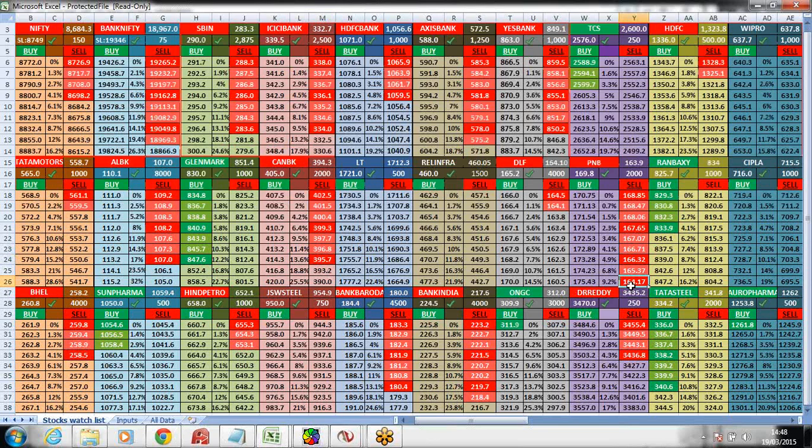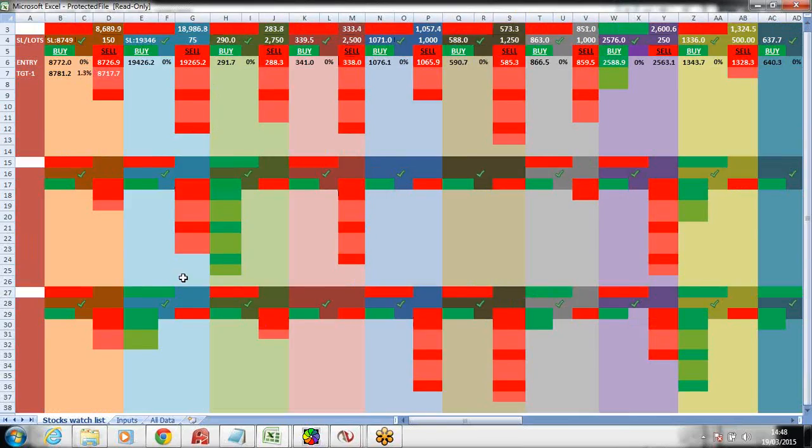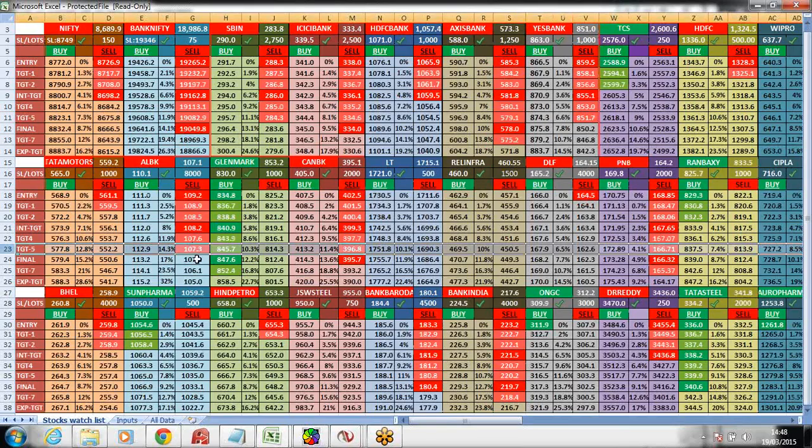TMB has done all its targets, 164, 163.90. ICICI and SBI have done their final targets also. So these are the final targets: SBI, ICICI, HDFC, HDFC is an intermediate target. Axis, Yes Bank has done it. The same in the PSU banking: Allahabad Bank, we have Canara Bank, we have PNB, and Bank of Baroda and Bank of India also.